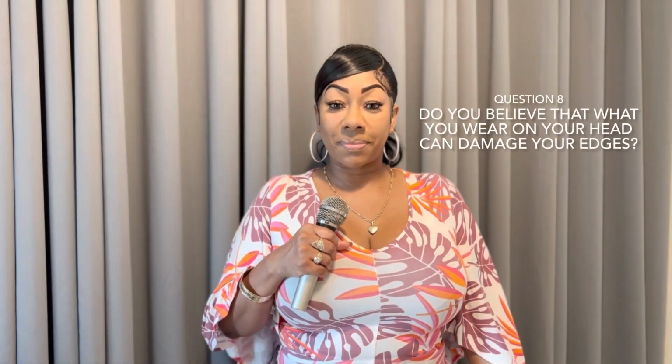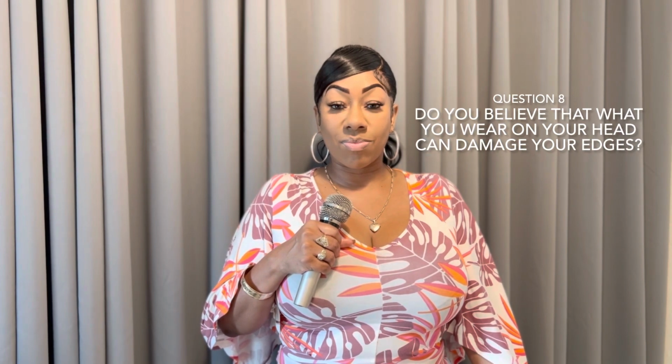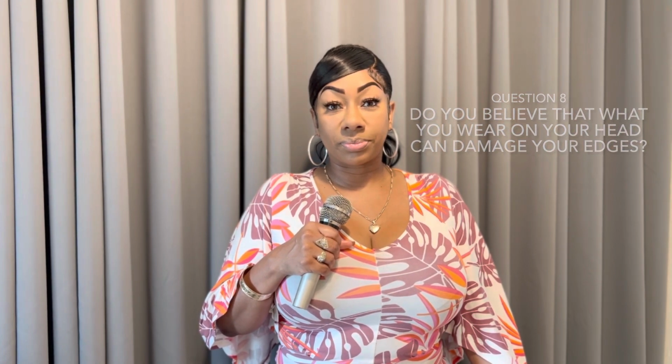Do you believe what you wear on your head to bed might damage, for example, a satin bonnet cap versus a cotton scarf? You're not designed to keep something on your head 24 hours a day. There have been studies that have proven that satin caps and satin pillowcases preserve your hair and your hairstyle versus the cotton. It doesn't strip the strands of hair.